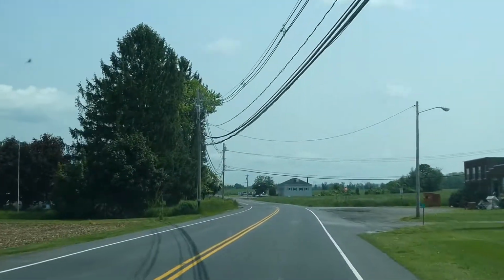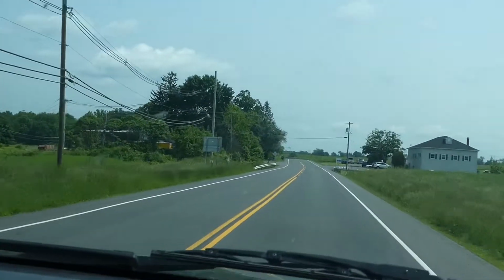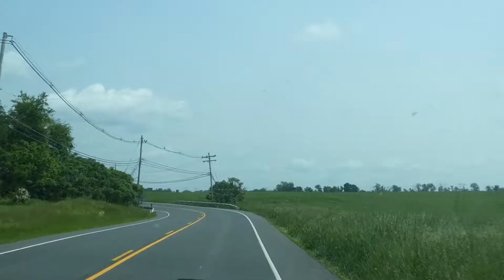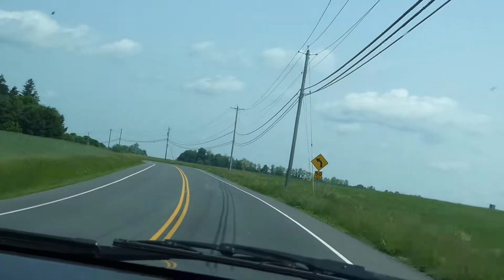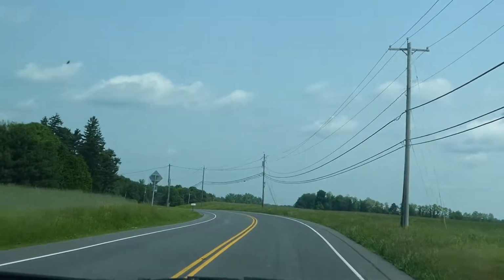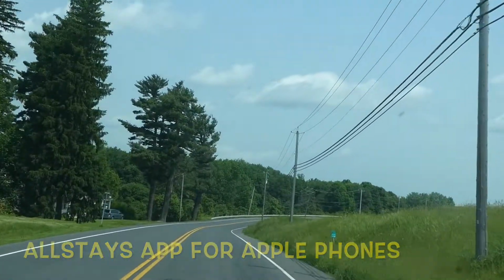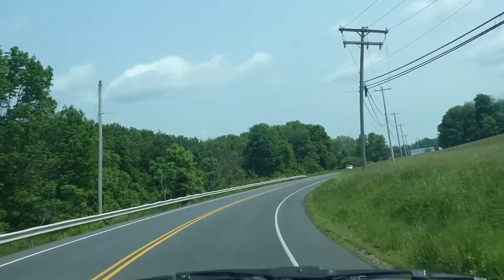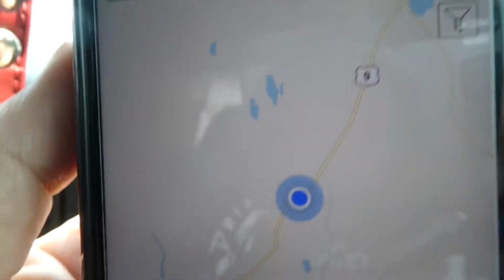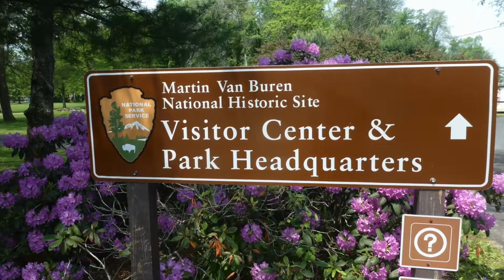No worries. This is a nice little country road from the Vanderbilt Mansion to Martin Van Buren's house. So somebody might want to know, well, how do we know we're not going to run into a bridge that's too short? We don't. But what we're doing is I'm using the AllStays app, and it shows bridges. Once the GPS tells us which way to go on the route, I then check that route to see if there's any bridges that are 10 feet or shorter. So here's the little blue dot showing right where we are, and currently there are no bridges. I have the filter on to show bridges. The Martin Van Buren National Historic Site.